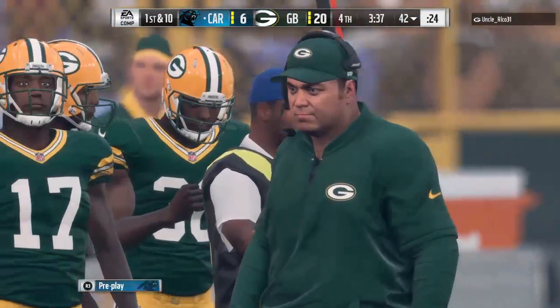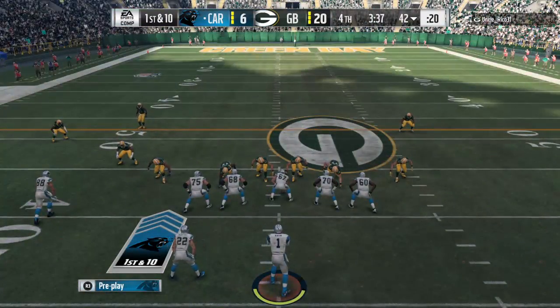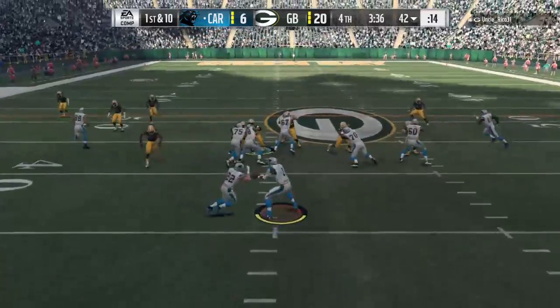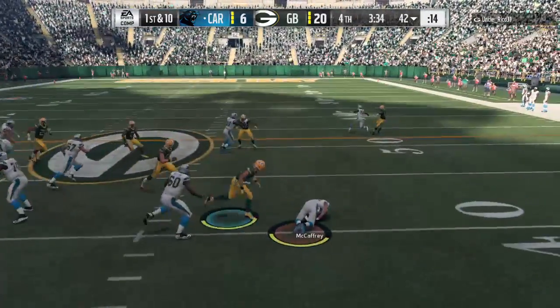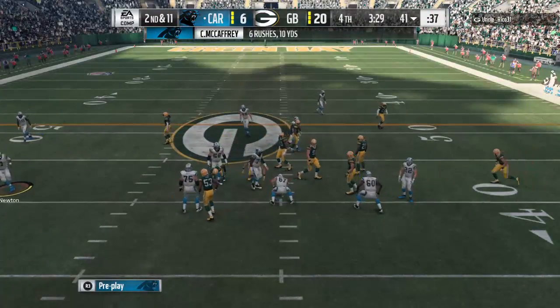Fresh set of downs here. They'll run it now out of the gun. It's a loss of a yard there, and now 2nd down.